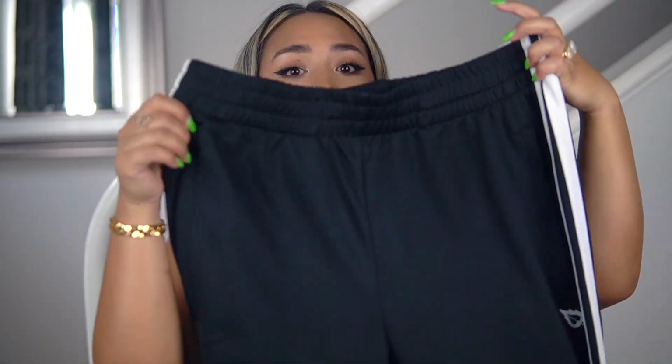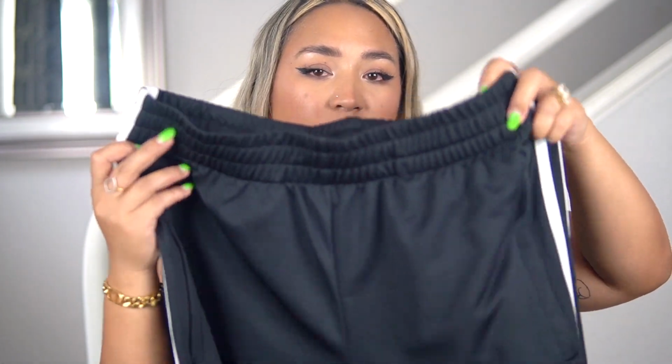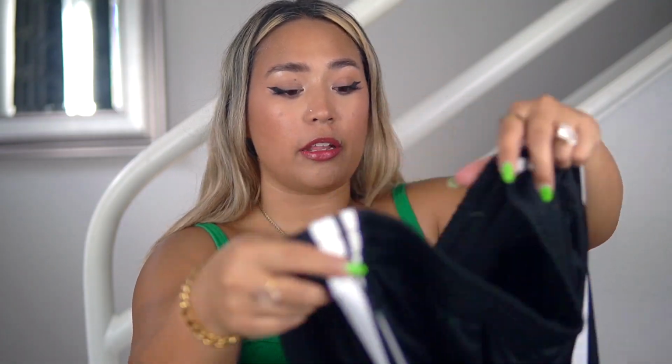But the other track pants that I have are from the brand Bayleaf. I've only ever seen that brand sold on Amazon. I have a few things from them, and once I saw that they made track pants, I really wanted to get a pair. So this one's similar to the Adidas one, except this one is black. It has a little bit of a thicker band, and then it just has 2 stripes on the side, but still definitely the same kind of vibe.